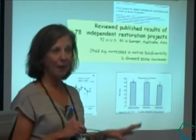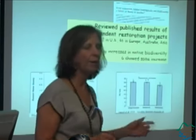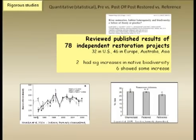The most common metric for stream restoration, I'm obviously emphasizing that more because it's my area, is biodiversity. Historically, that's been what people have looked at, so there's more data on that. These are just examples of a couple of the studies where you see the number of taxa is really no different between the disturbed, the restored, and the reference. That one is in Sweden, this is in Indiana. You see the lines aren't any different over time between restored and reference sites.